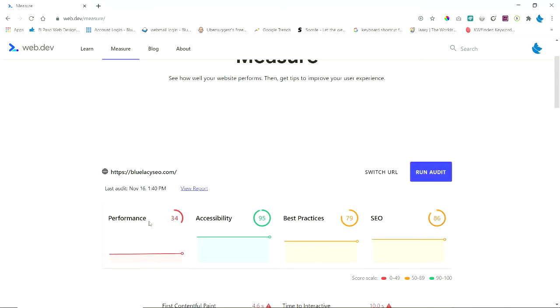All right, first off, it says performance 34. So here's the scale down here. If you're in the red, 0 to 49, it's not good. Now, I've tested some websites, and none of them performed very well. So there's a lot of work for webmasters, web designers to do before this rolls out in May of 2021. The orange is medium, and then the green is 90 to 100%. And Google has said that for a good score, all of these should be in the green. So this is going to be difficult to do for a lot of websites. So accessibility is 95, best practice is 79, and SEO is 86 for my site. I thought it'd be higher.